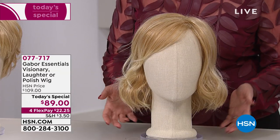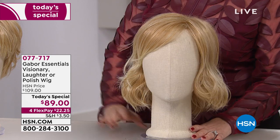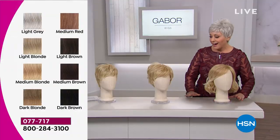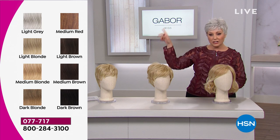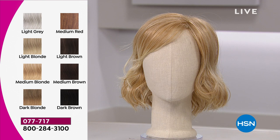I think we've sold out of a couple colors right now. The dark blonde is gone, but we do have the other colors. So we're going to show you a little color chart here, but I'm going to walk over to Martino, who has all the colors in front of him.